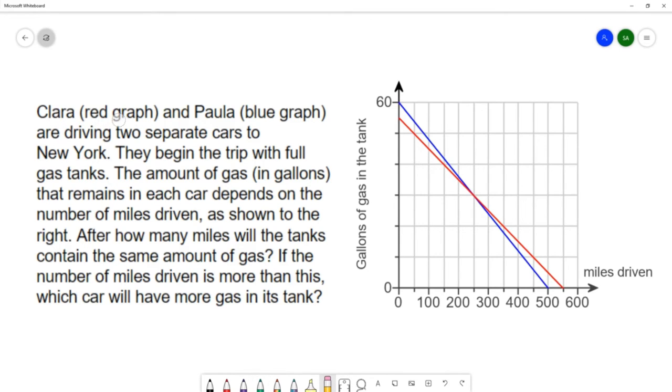Clara, the red graph, and Paula, the blue graph, are driving two separate cars to New York. They begin the trip with full tanks of gas. The amount of gas in gallons that remains in each car depends on the number of miles driven, as shown on the right. After how many miles will the tanks contain the same amount of gas? If the number of miles driven is more than this, which car will have more gas in its tank?